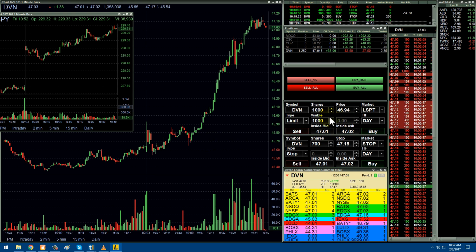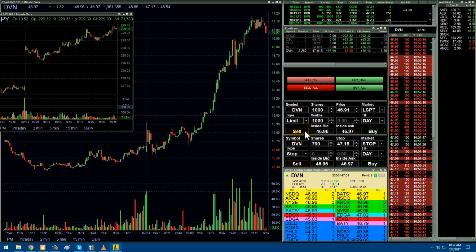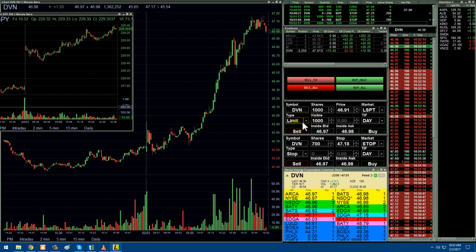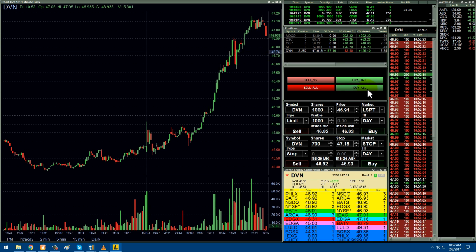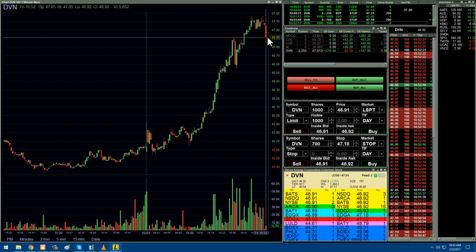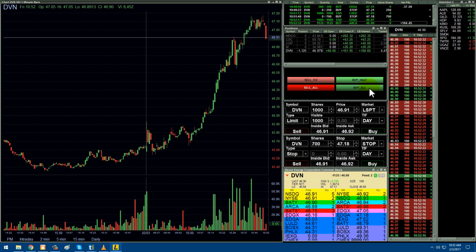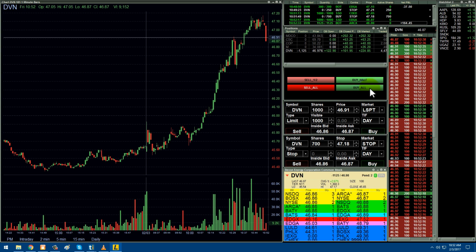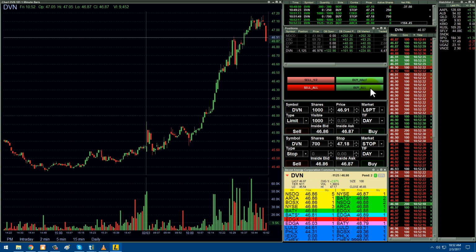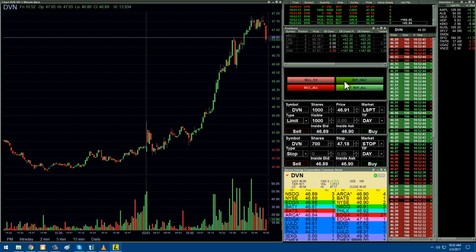Okay, so let's wait for it to go underneath 47, in which case I'll add. Yep, there we go. 46.73. Very nice. Hitting this little support area right here. Buying half. See if it goes all the way through. Yep. 46.74. Okay, I'm covered. Alright, so I'm up 480.